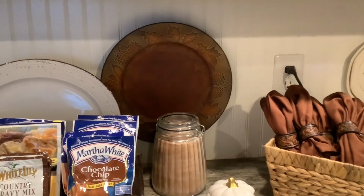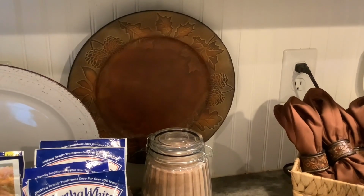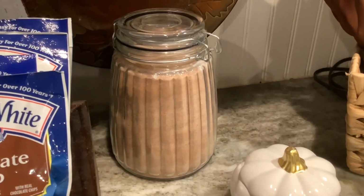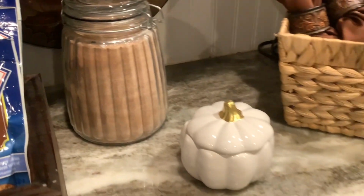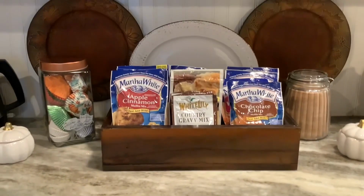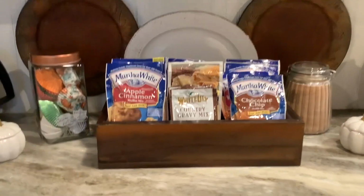There is a basket with some brown cloth napkins. Now these charger plates I picked up on clearance at Walmart, I don't know how many years ago, but they're so pretty. I hang these all over the kitchen and in the dining room. And I just made my big container of cinnamon sugar. You need to do that the first of fall so you'll have it ready to sprinkle on all those delicious pumpkin treats.